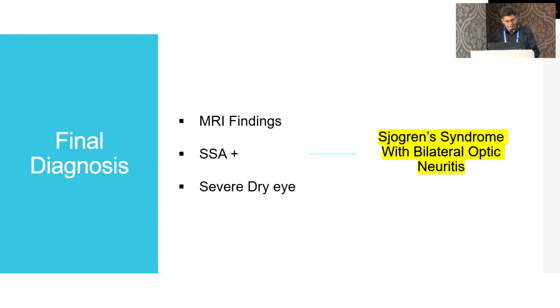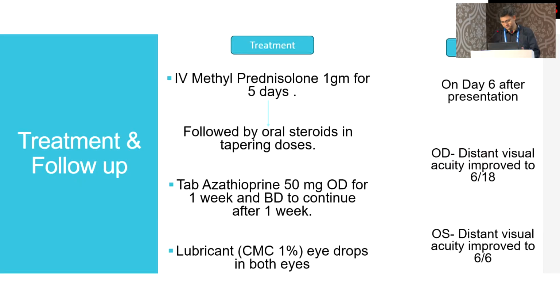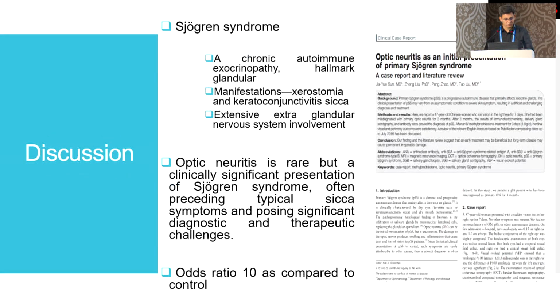Our final diagnosis at this point, with the help of MRI findings, SSA positivity, and severe dry eye, was Sjogren's syndrome with bilateral optic neuritis. Since we had already started our patient on IV methylprednisolone, soon we shifted her to oral steroid in tapering doses. We also started tablet azathioprine in the following doses, and her lubricants were continued. On day 6 of follow-up, she had improved in her visual acuity to 6/18 in the right eye and 6/6 in the left.